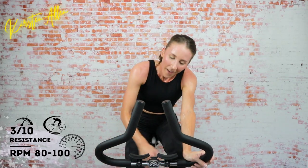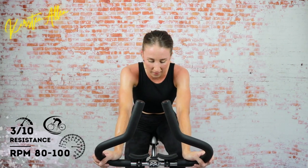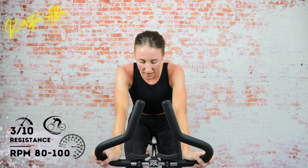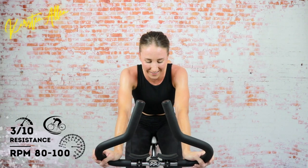5, 3, 2, 1. How do we feel? Halfway. Past the halfway mark of the whole ride. Keep cruising. Get that breath. Winded, not wounded. Final 10. Woo! How do we feel?